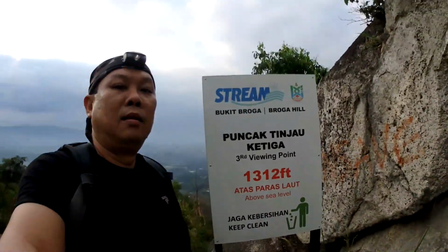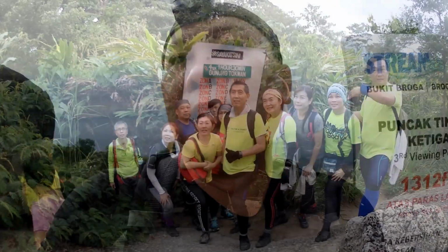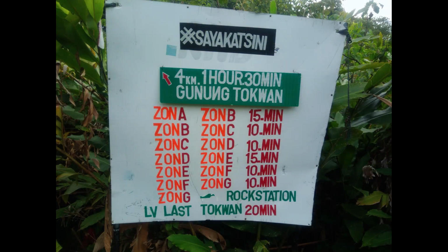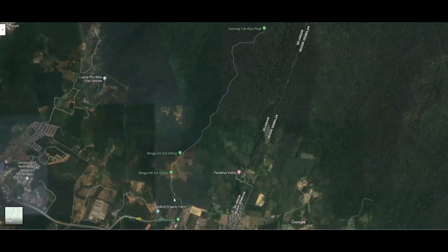This is the second episode from Broga Hill to Tok Wan. My group of friends stand in front of the Tok Wan signboard. The signboard lets you know it will take another 1 hour and 30 minutes to reach Tok Wan Hill. The distance is 4 km. When you go up Broga Hill, from the third hilltop, you need to hike another 4 km to Tok Wan Hill.